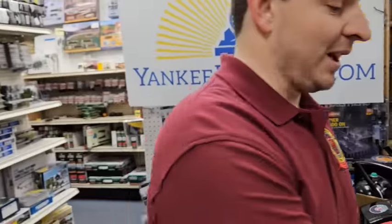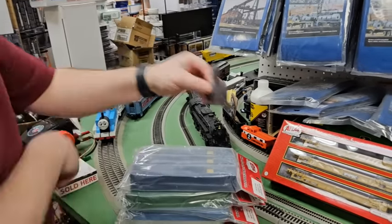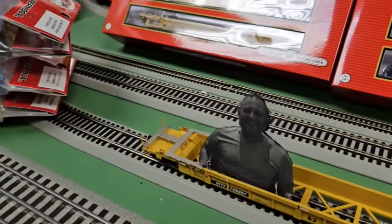Better watch out. Your cell phones. Anyway, what's really cool about these is you could stick these in your car here. Or if you have something else, you can stick your favorite train store employee inside one of those too. Oh yeah, that looks good.